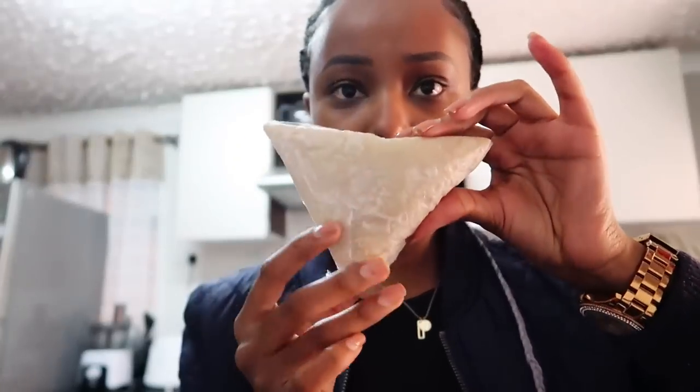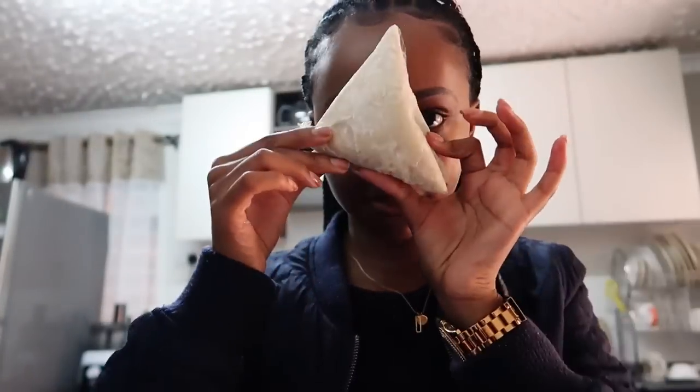Like, see? My face is a samosa. This is how the samosas look. And they come like two of them wrapped in the foil. There was one defrosting in the microwave because I forgot to take it out. And I'm really craving one, so I'm trying to defrost it and then make it, and then we can head on and get the lashes done.